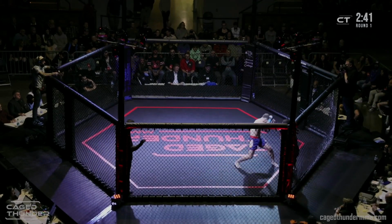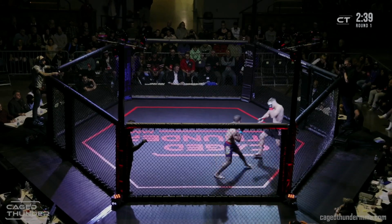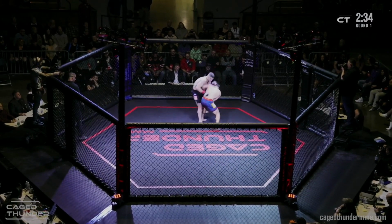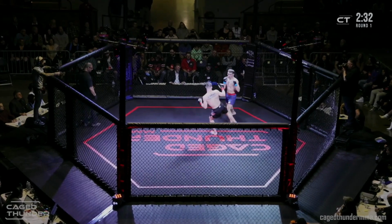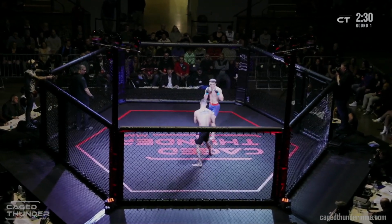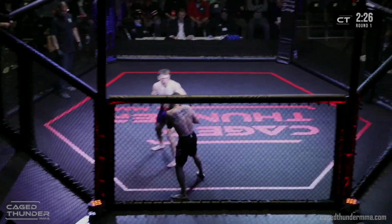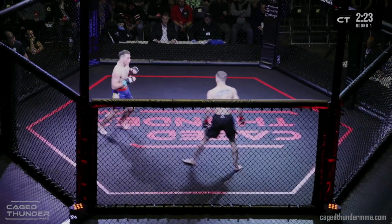Good kick by Shane. Yep, he's got that open stance, so he can throw that back leg kick. This is what we saw too from Jacob in his debut, just pressuring his opponent. Yeah, I like how he keeps a nice high guard, keeps everything tight. He's just reading the opponent. Great cage control for a 1-0 as well.